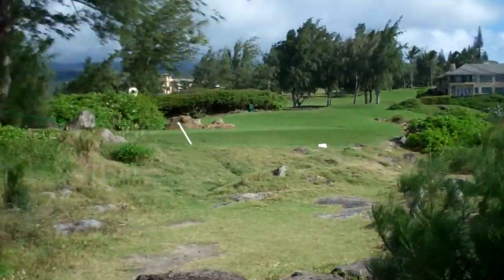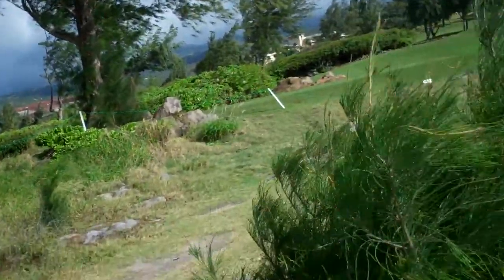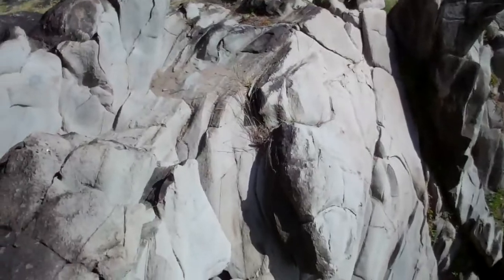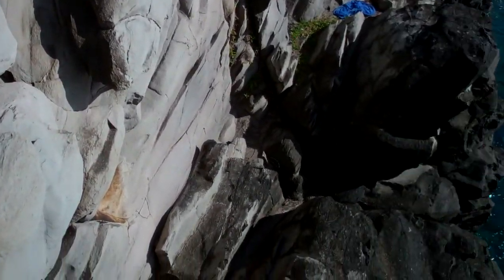See, this is a golf course. That's how I got to this location. I had to go through the golf course. So, if you're willing to navigate the golf course, you can get to where I am right now. Wow, look at that rock.